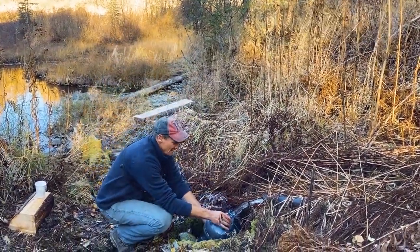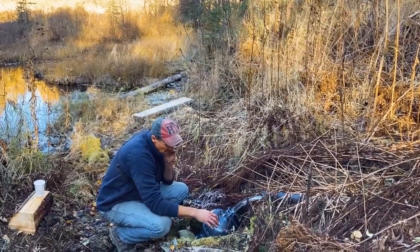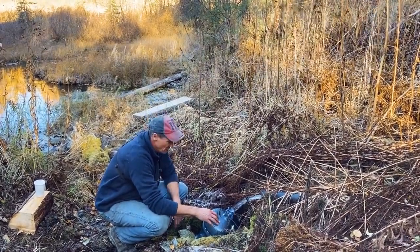So let's see how long it takes to fill up. Say 4 gallons. We're gonna fill up 4 gallons.